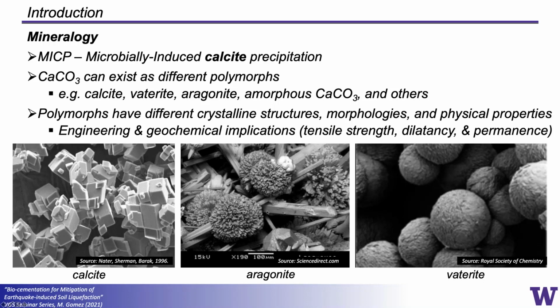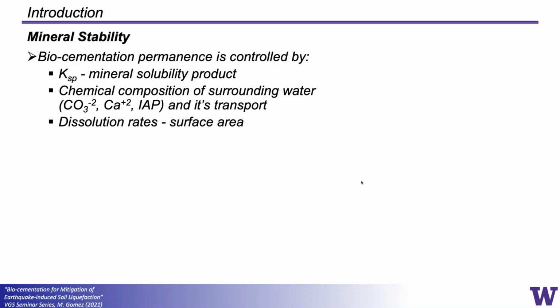We're talking about potentially differences in tensile strength and dilatancy, as well as, of course, permanence and solubility of these minerals. When we look at mineral stability long-term, this is going to be governed by a variety of things. One of them is what's referred to as the solubility product, or the solubility of the mineral.